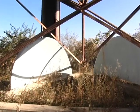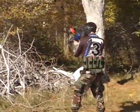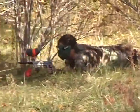Now, how many different playing areas do you have? We have 30 acres and we have 11 different playing fields. We have 10 playing fields on the actual military base and a brand new airball field that we put in this year. Airball is the latest and greatest in all tournament play.